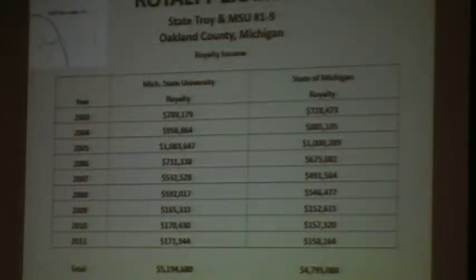This is a royalty example. Many of you may have seen this if you've been to Rochester. I think the city of Rochester meeting there, and some other. This is that State Troy well, MSU well again. Those two are the mineral interest holders. From the years of 2003 to 2011, the royalty that they collected was nearly $10 million. And that's a 40-acre unit. And that one is actually a natural gas well too. It's not even an oil well, so it can be quite substantial.